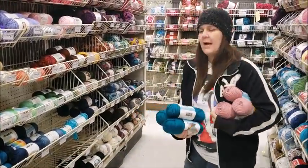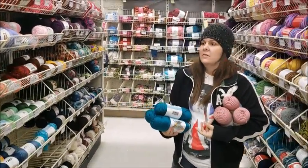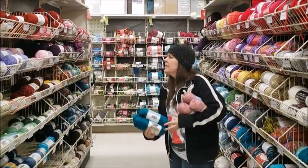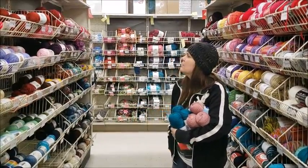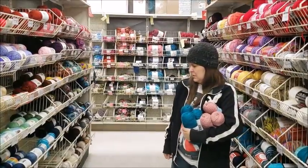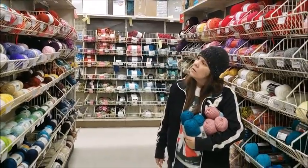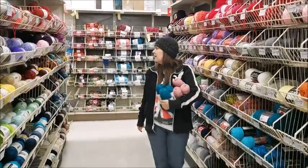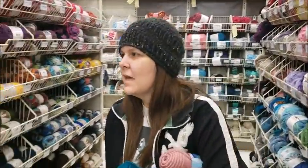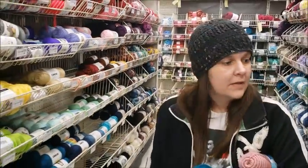I'm getting some stuff for Avalon, some baby dresses for this summer, because my Walmart has none of the Caron Simply Soft, and that's what I like to make the dresses out of, mainly. I can get white at Walmart. What do you think, babe? I think whatever you think. I think that the trip's a bust, but I'm gonna get a few things still.